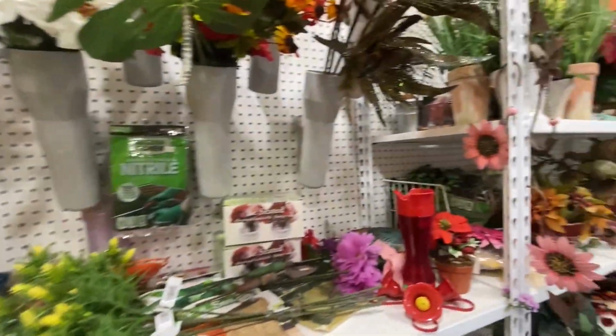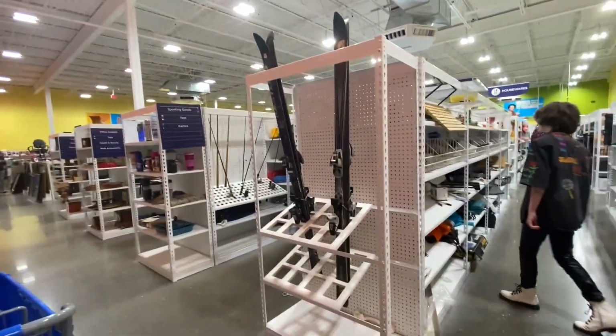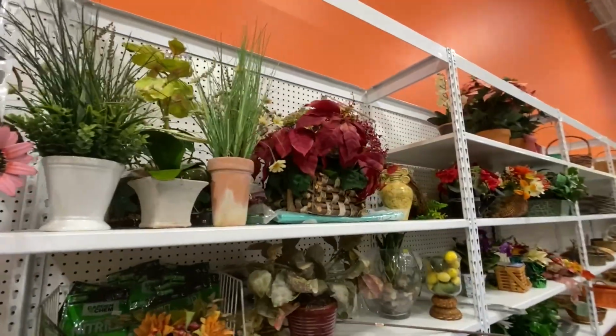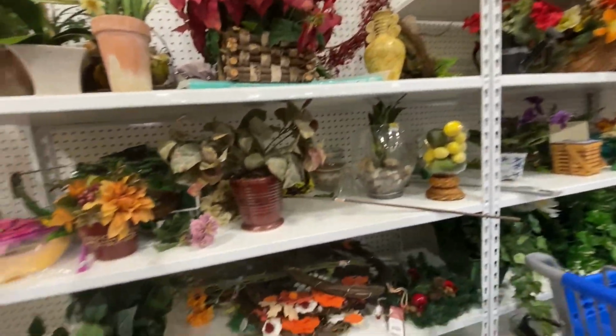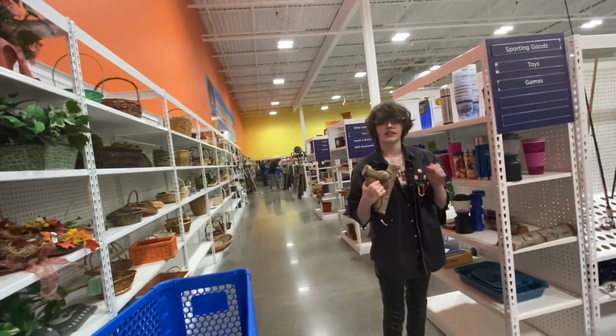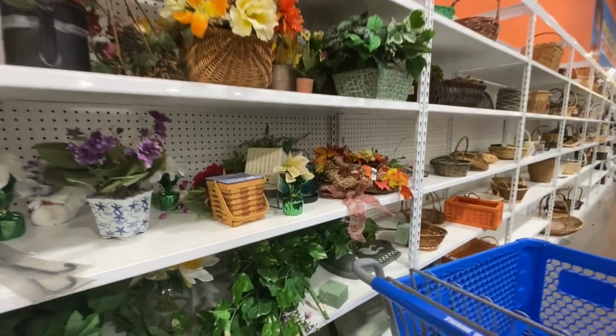$4.99. No? Are you looking at the clothing? Anything good over here? Fake wood. What's this?